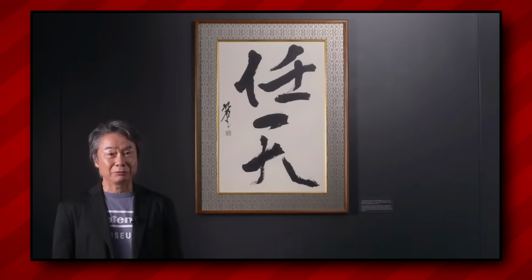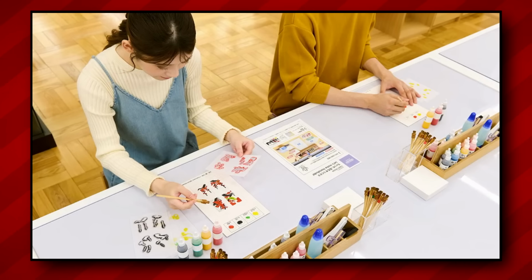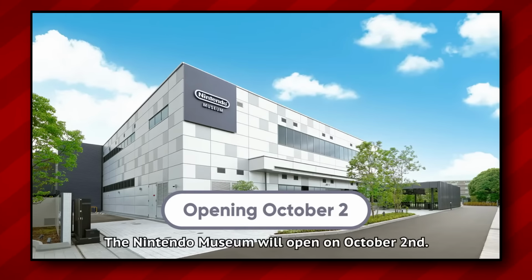At this point, the Direct is wrapping up, but before the end, we do get a brief glimpse at an optional DIY workshop where you can learn how to play Hanafuda and create your own Hanafuda cards, which looks super cool. And finally, the grand opening is announced for October 2nd.